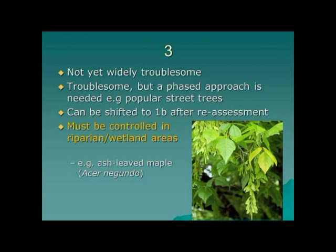Category 3 includes species that are not yet troublesome. Some might be troublesome, but a phased approach is needed. And these can be shifted to Category 1B after a later reassessment. These plants, existing plants may remain, but they have to be controlled in riparian or wetland areas.